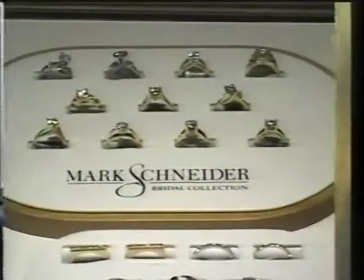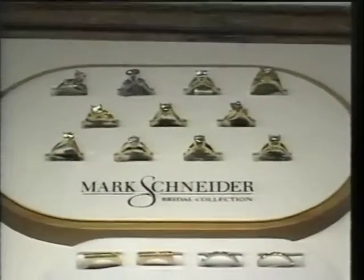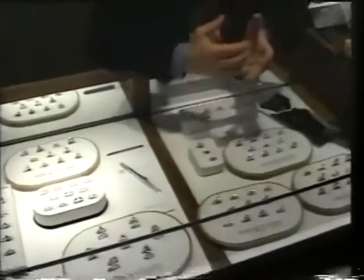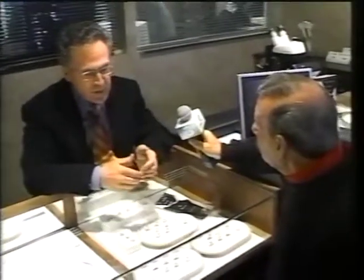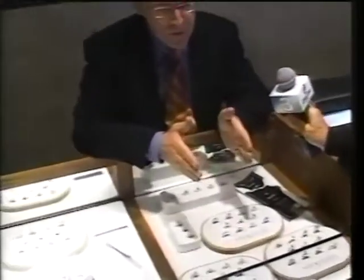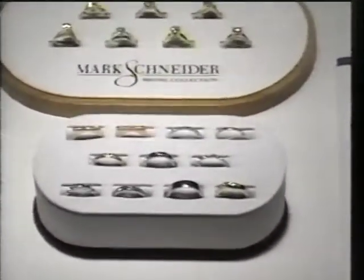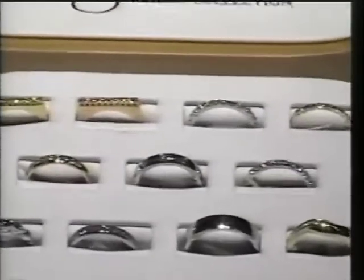Now, you designed all of these rings? In the bridal department, that's one of the things that is a strong part of my business. We go through A to Z with the customer on diamonds. I believe that the more educated a customer is, the better decision they'll make. One of the advantages of buying a diamond from me is I guarantee 100% satisfaction or your money back. I guarantee everything in GIA terminology.